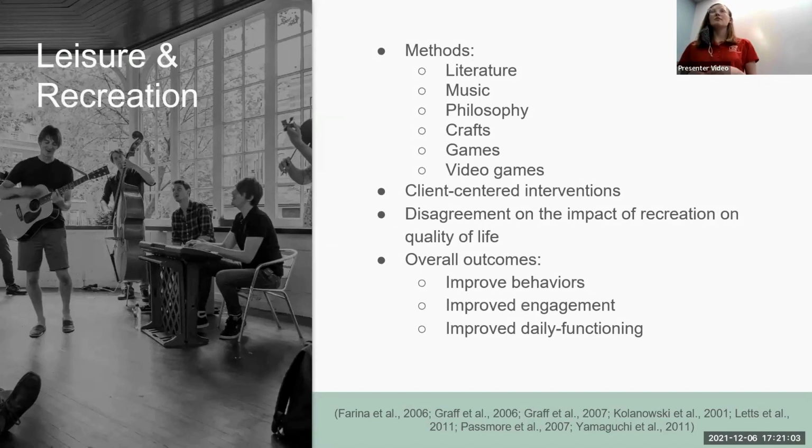And finally, with leisure, recreational satisfaction has been found to be a great predictor of quality of life in older adults. And some of the methods used in some of these studies included literature and crafts and even video games. But due to the variety of leisure activities out there and differing personal interests, client-centeredness was really emphasized in the text. And there was some disagreement on the impact of recreation on quality of life, but the overall outcomes were generally positive, improving behaviors, engagement, and daily functioning.